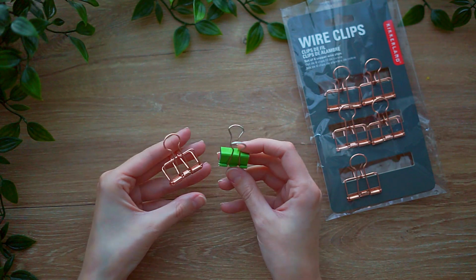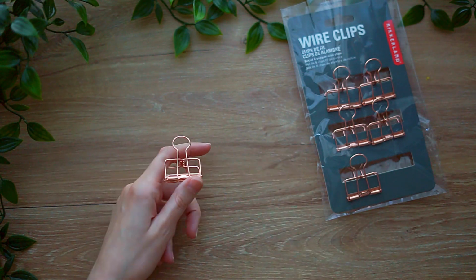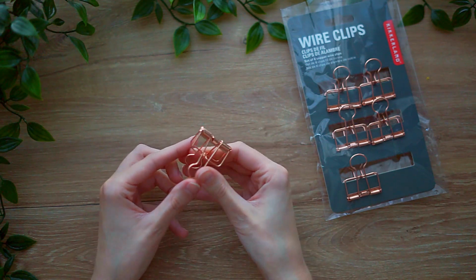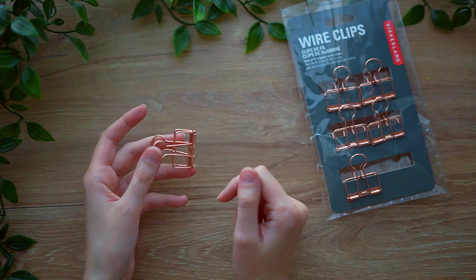But yeah, I use them for art or just keeping my bullet journal down, so they come in handy. And also they're very pretty and they can end up in some pictures without it being too juvenile, I guess, because the other ones kind of look weird in pictures.